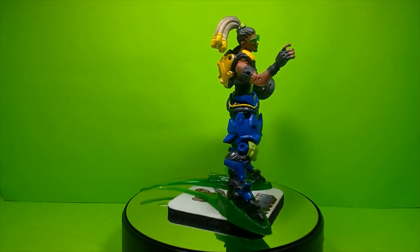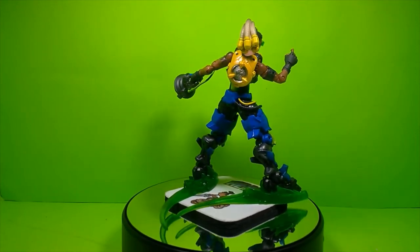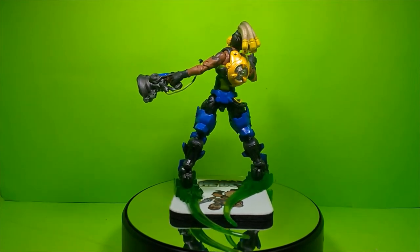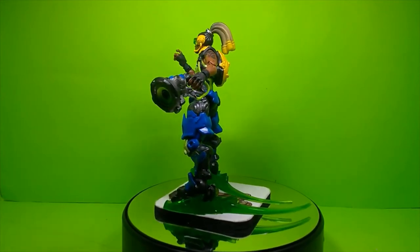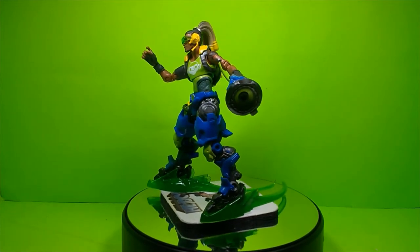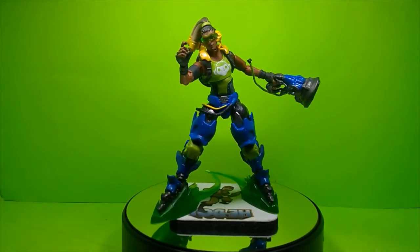He is a wonderful figure with translucent effects for when he's skating in neon green, with his gun that looks like a speaker. I mean, his glasses are translucent green. What can I say? This figure was a pleasant surprise. Really well executed and very well handled by Hasbro. My number 19 on the spot, Lucio.